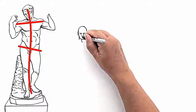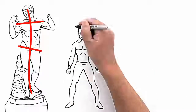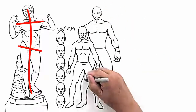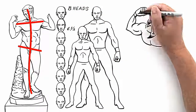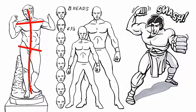Using the ratio of the size of the head to the body, Greek artists discovered that the average male or female has a proportional height of 6.5 to 7 heads. By increasing the size of the body to the head, they discovered a more visually appealing proportion. Even today, comic book artists use these idealized proportions to draw superheroes. Art will smash! Yeah!